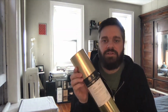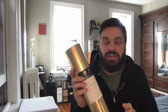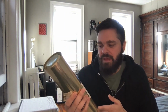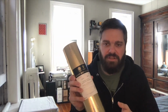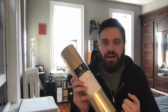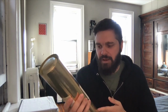So Caol Ila is an Islay single malt distillery located on the island of Islay. Caol Ila is predominantly used in a lot of different blends, but they do a really nice range of their own single malts. This one in particular is bottled by Berry Brothers & Rudd, which is an independent bottler. If you don't know a lot about independent bottlers, this is pretty common in the Scotch whiskey community: independent bottlers will purchase specific casks and either mature them in their own warehouse, add finishes, things like that.